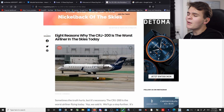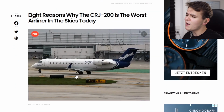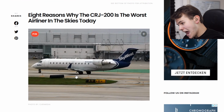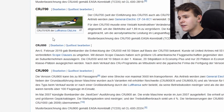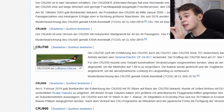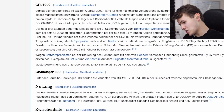The CRJ1000. The biggest problem of it is, of course, the very small size. But the thing is, the CRJ1000 is not the only Canadian regional jet that Bombardier has. In fact, there are luckily bigger variants: the CRJ400, 700, 500, 900, and it goes up to even 1000, the biggest CRJ.